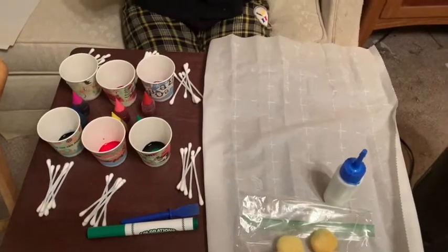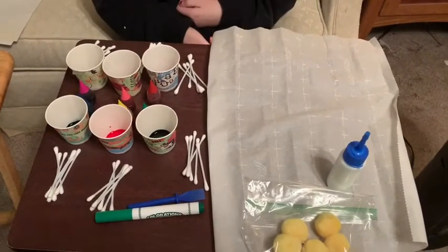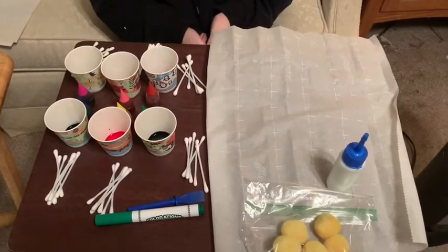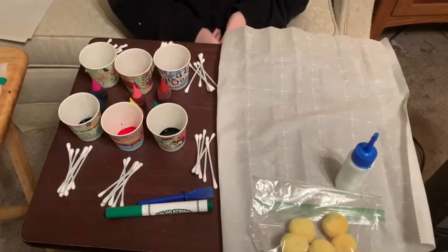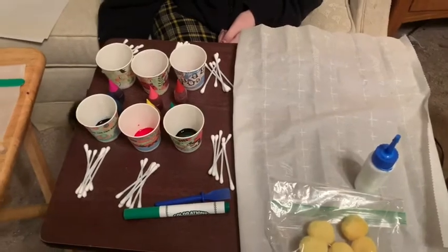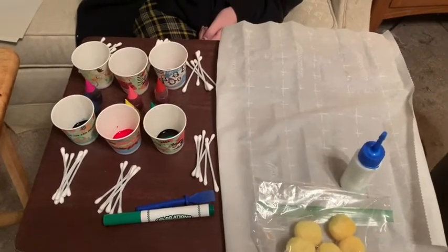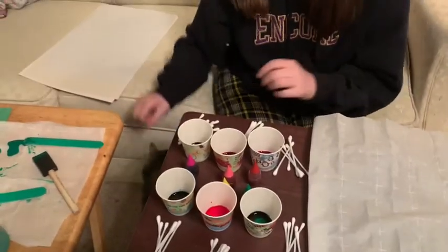Okay, for our second craft, we're going to plant our own rainbow garden. To do that, we're going to make some funky flowers. I have a link to the basic idea for this in the notes, but I kind of did my own twist on this one. So what you're going to need is some white paper back here.